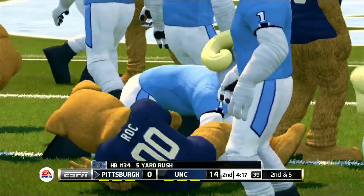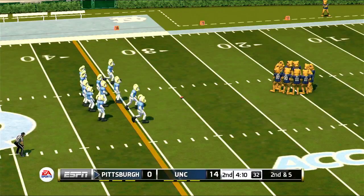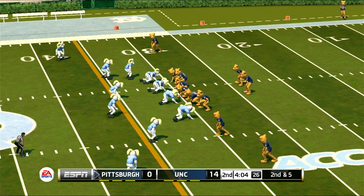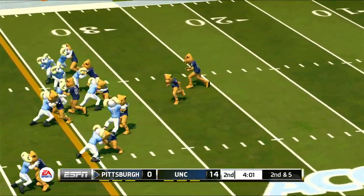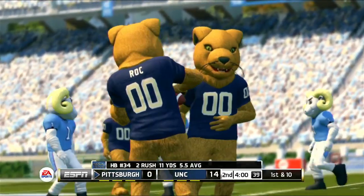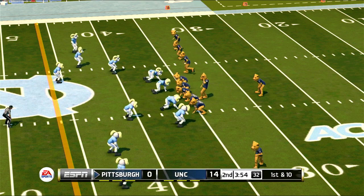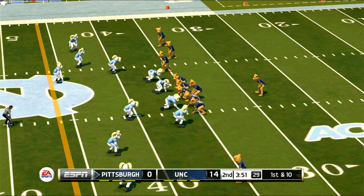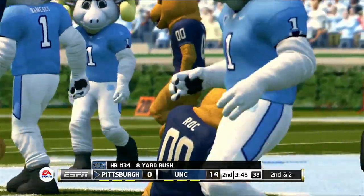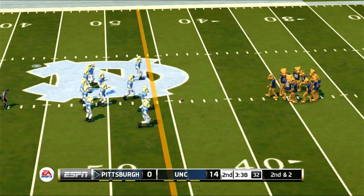Nice run up the middle. From their own 30-yard line, it's second down. And he carries the ball for a nice gain. Gain of 6 yards. That makes it first and 10. He's taken down at the 44-yard line. Call it a gain of 8 yards. So it's second down and about 2 yards to go.